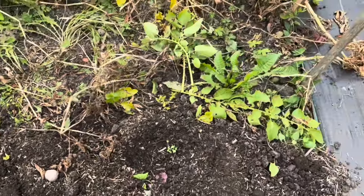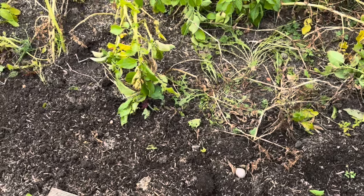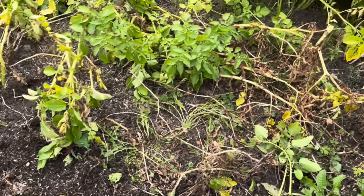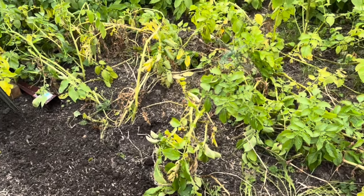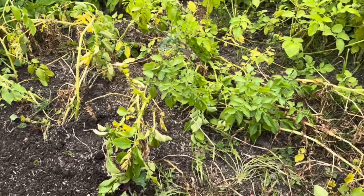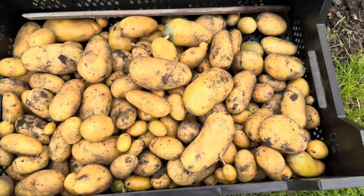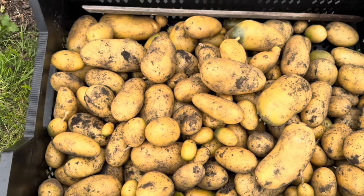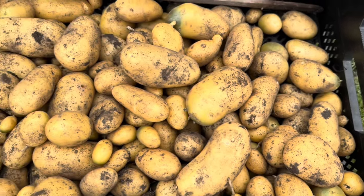But I may even clear a second row, only because this is where we're going to be planting our brassicas. And I'm desperate to get those in, along with the leeks that you saw earlier on. So this is the crop from 2 rows of Charlottes, and I've discovered there's 2 more rows, so that'll be more than enough for us.